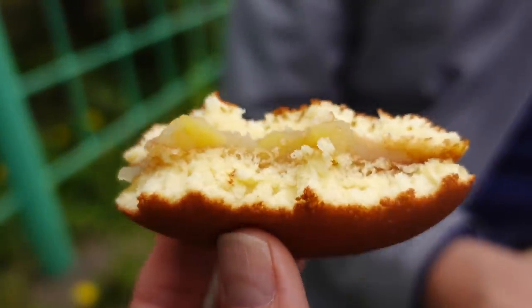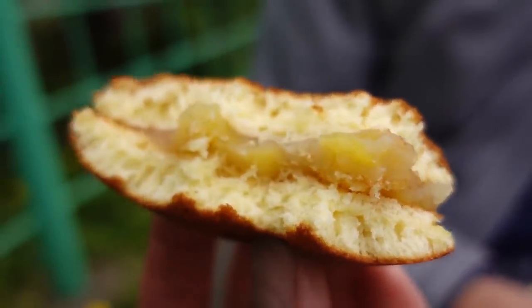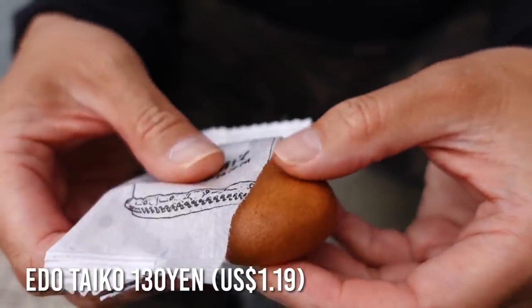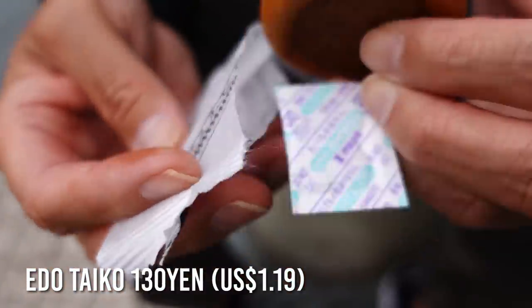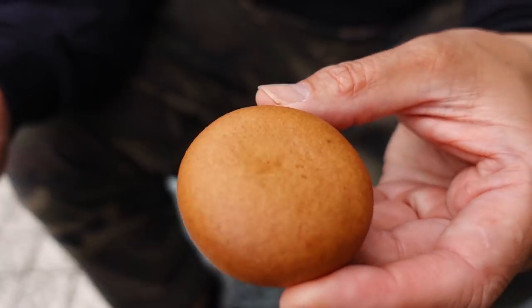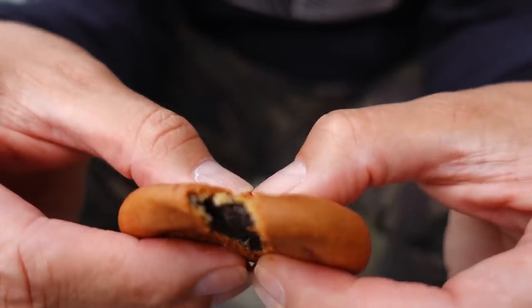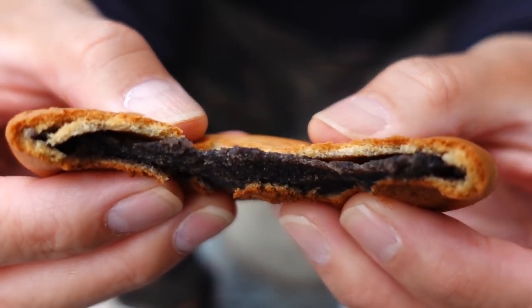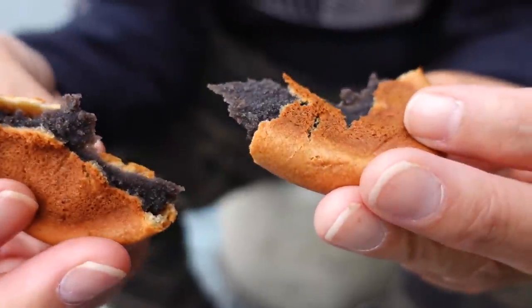Regularly, they use red azuki bean paste, but this one uses white bean paste, and the chestnut flavor is distinctive. Really good. So this one is called Edo Daiko. Taiko means drum, so it means the drums of Edo. It's very soft, but the inside is actually kind of like mochi. Look at this texture. Wow, that's kind of like mochi.